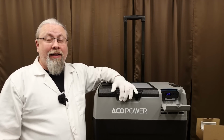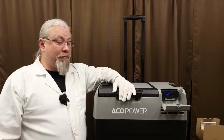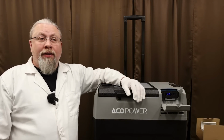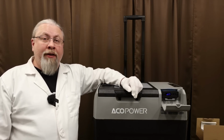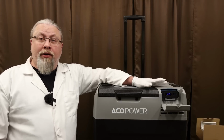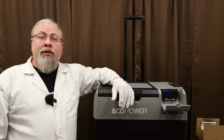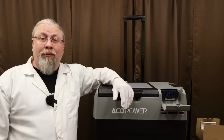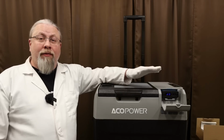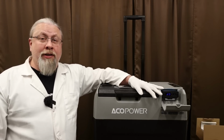So this is actually a lot more efficient than any other refrigerator I've tested to date, which is pretty amazing. Most of these 12-volt fridges, when you set them in freezer mode, they'll use somewhere between 350 and 400 watt hours a day. Most 12-volt fridges, when set to 32 degrees and you're around ambient room temperature, usually run between 200 and 250 watt hours. I've seen some run as high as 300 watt hours in a day, but the average is about 250. So the numbers that we got off this were very impressive. It actually makes it one of the most efficient fridges I've ever tested.